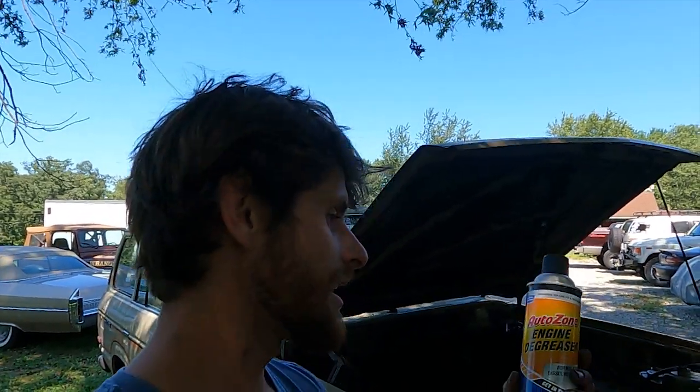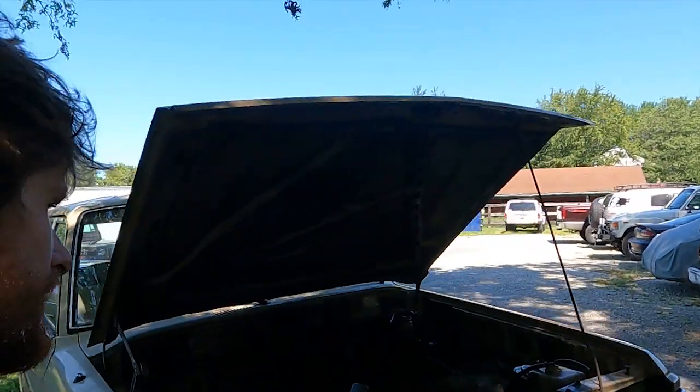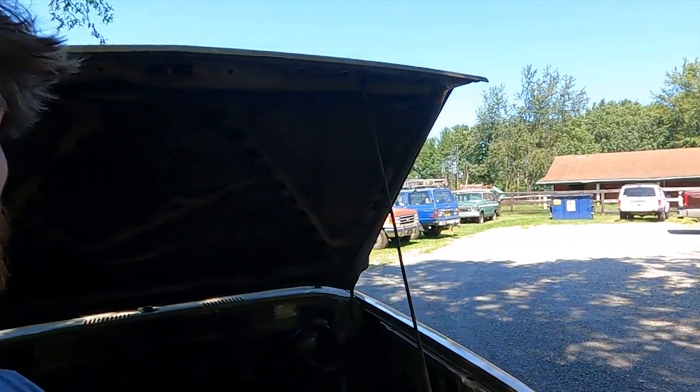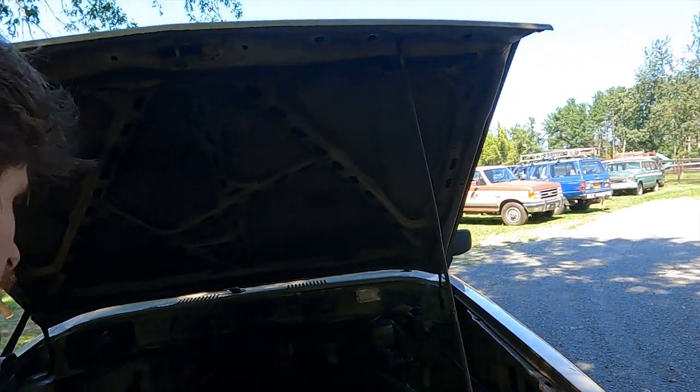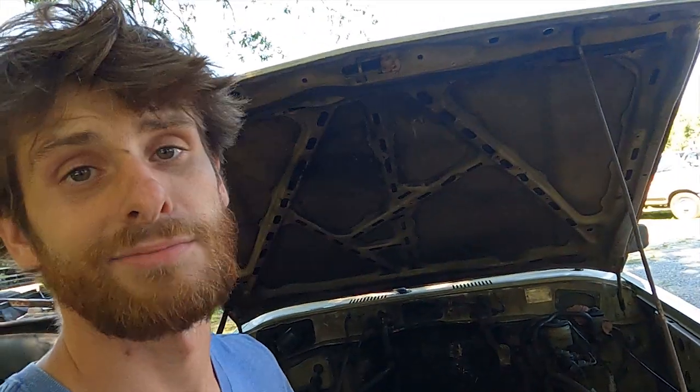It's a beautiful day for some engine degreaser. So we're gonna clean this whole thing out. As you can see, it looks like it's probably had an exhaust leak for a really long time with the old motor. So we're gonna get that all cleaned up the best we can, so when this motor goes back in, it's somewhat clean.